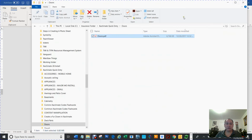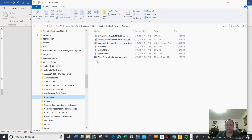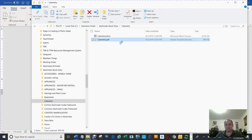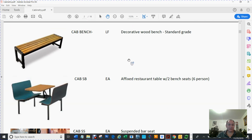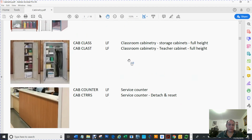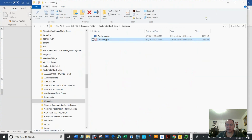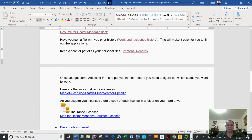So I do that for flooring, awnings, basements. I have explanations of what goes on in basements. You have your small appliances, cabinetries. You get out there and you don't know what some of these names are. I have all of this. I've got that for almost anything you can think of in Xactimate. So keep track of everything that you save. Okay, so let's move along.